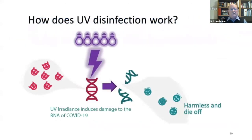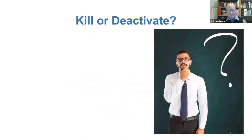So how does UV disinfection work? Here, this UV irradiation. Now that's a new term. So this is what this irradiation is. It induces damage to the RNA of COVID-19, which is what our focus is for tonight. And so it renders it harmless. So that's the idea of how this UV affects this. We're going to get into more of this later.